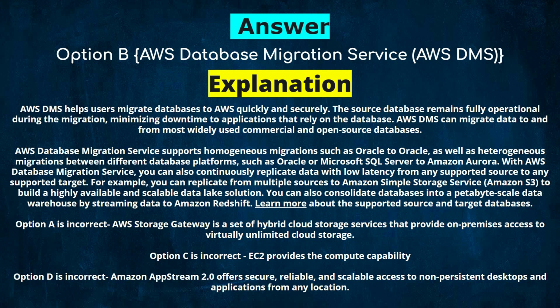With AWS Database Migration Service, you can also continuously replicate data with low latency from any supported source to any supported target. For example, you can replicate from multiple sources to Amazon Simple Storage Service to build a highly available and scalable data lake solution. You can also consolidate databases into a petabyte scale data warehouse by streaming data to Amazon Redshift. Learn more about the supported source and target databases.